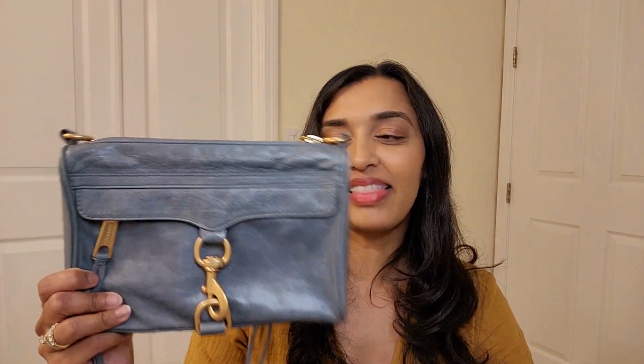And this actually is the same exact color as my Chanel flat bag that I have. The strap from this I actually will use on my Chanel bag and love the look of it. Because I prefer my Chanel bag, I just think my Chanel bag is really classic and beautiful.